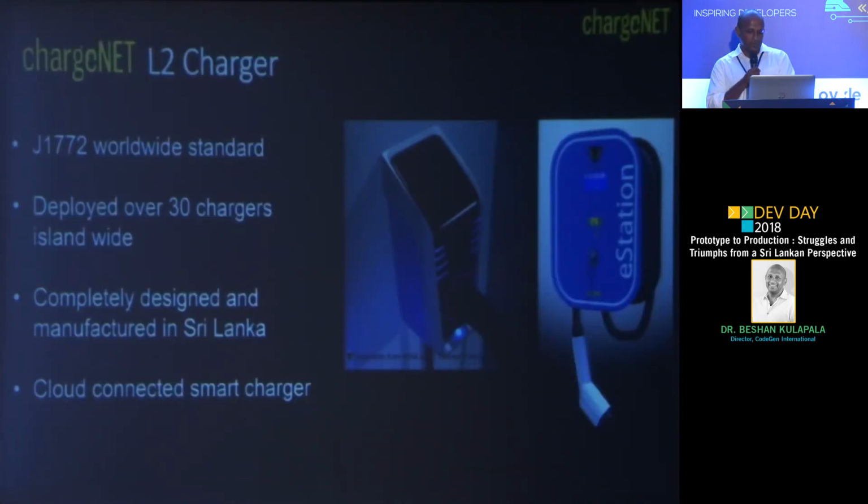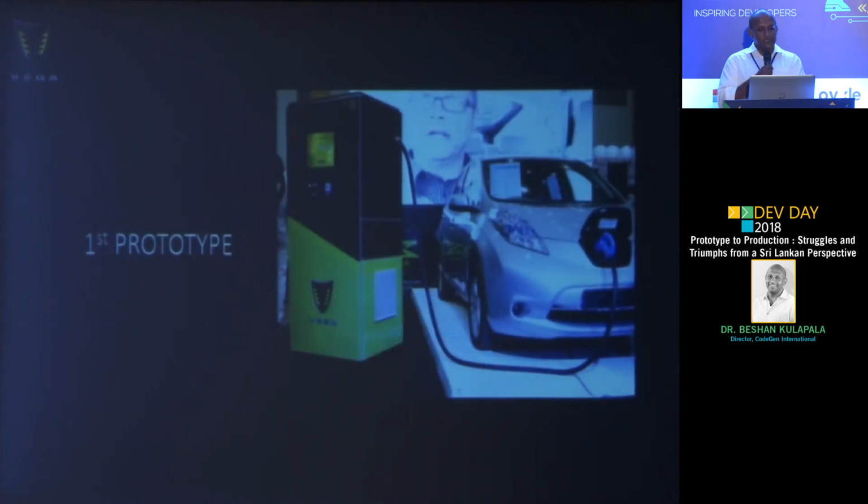That's another slower charger that we have. So again, this was our first prototype. It was bigger than a fridge. It looked very ugly. It was very heavy, and it didn't really work the way we wanted it to.